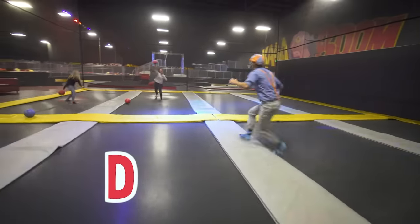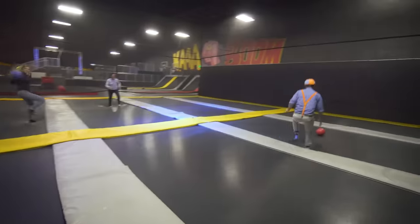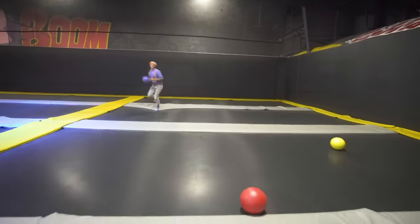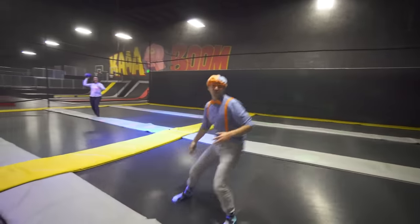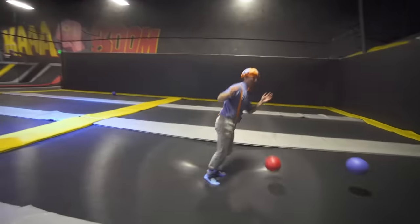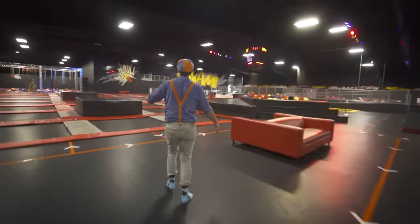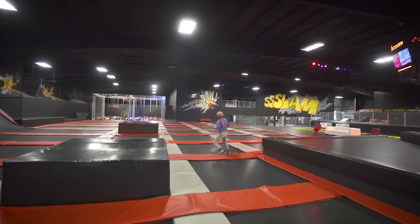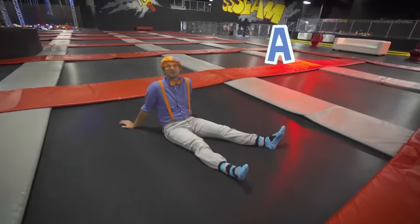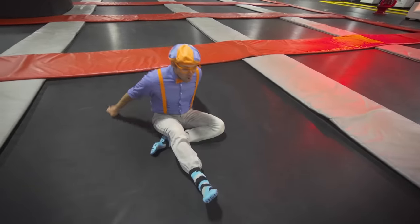Whoa! Here's some more balls for you! Woohoo! I'm dodging these balls! Whoa! Let's get out of here! Wow! So far, we learned the letters A, B, C, and D. Those are the first four letters of the alphabet. Woohoo!